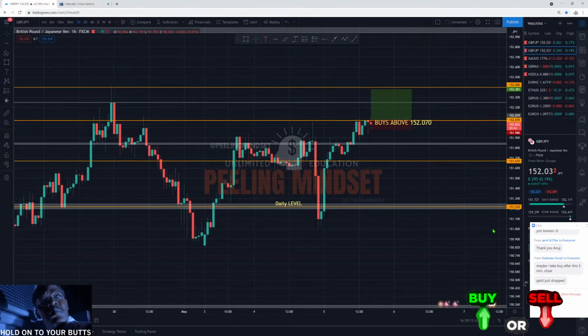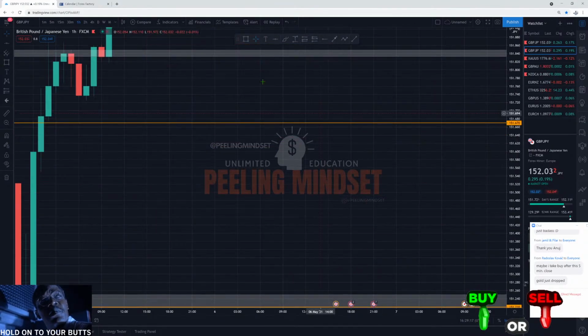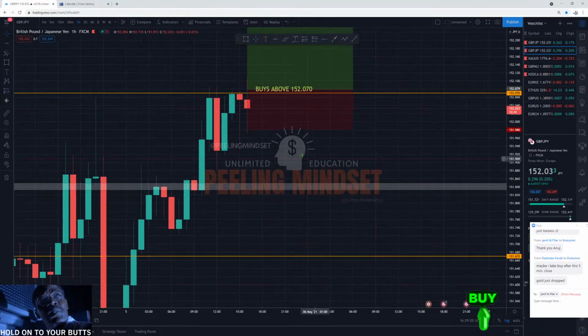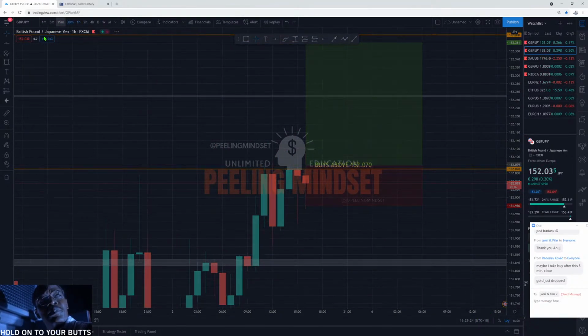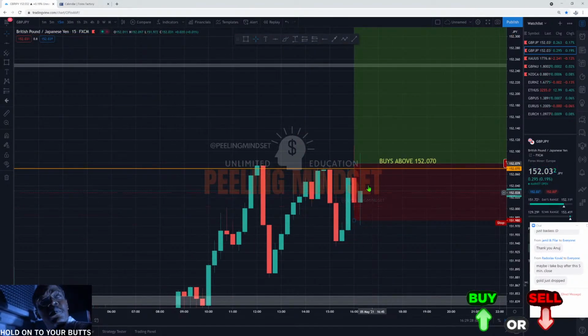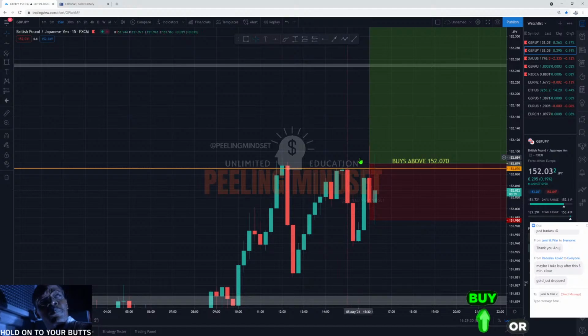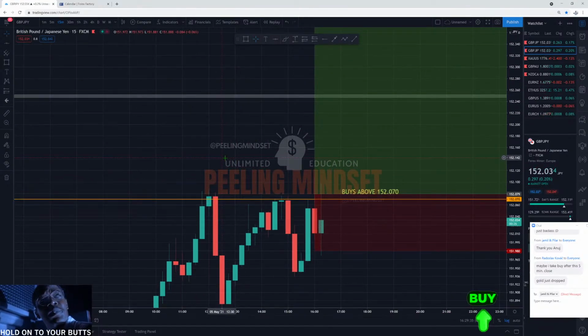Maybe I took buys after this 5-minute close. Just dropped. Gold just dropped. GJ is still in this ranging action. We have to wait for this 15-minute candle to close above 152.70 to tell us that there's a higher chance it could further continue up. So there's definitely volume coming in the market. I could see it, but we have to wait.